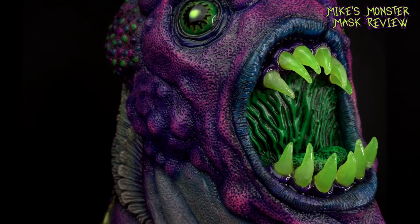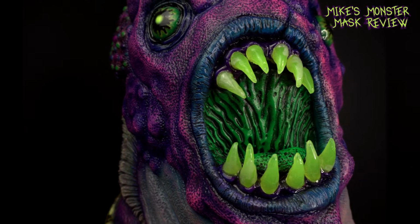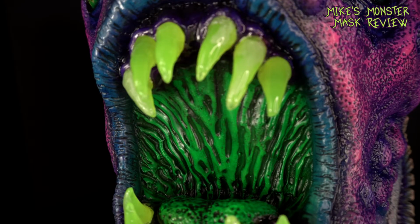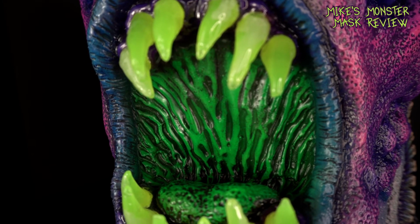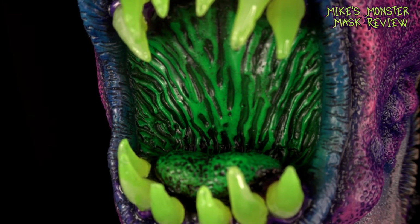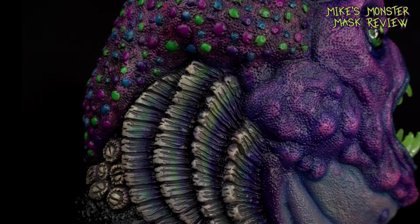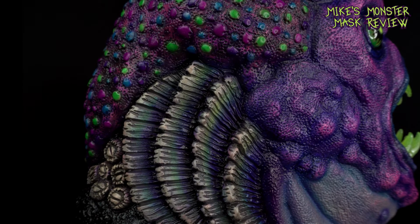The teeth are made out of some sort of hard material. I think it's like a resin or something. The tongue sits at the bottom of the mouth right there, and you can't see it in some of the video, but there is a nicely placed tongue right there. The texture on the skin looks consistent to an aquatic looking being, and it's a very large mask.